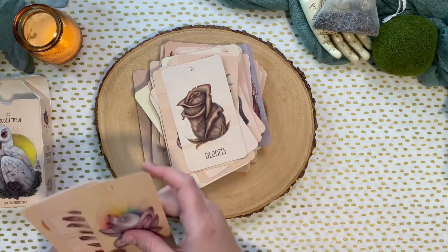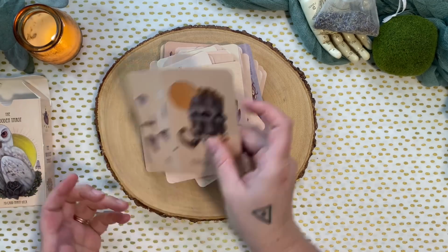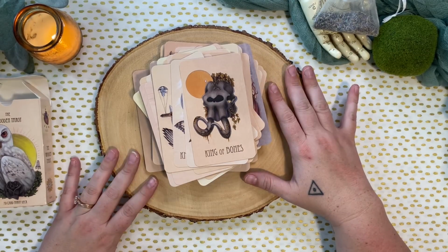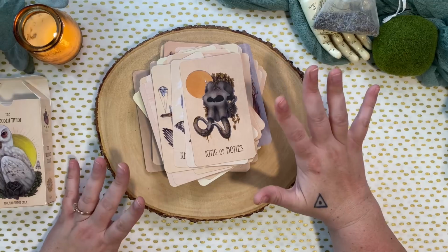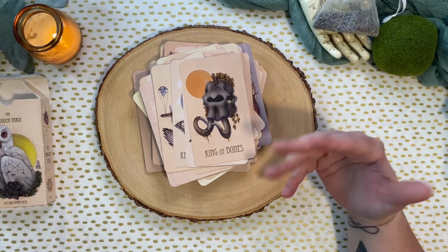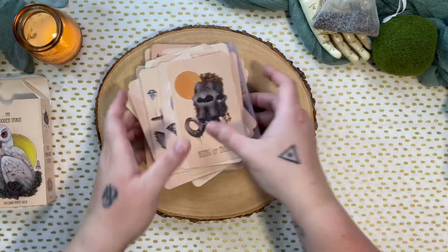So, there is still a lot about this deck that I do love, but I feel like I need to revisit it in 2022 and kind of see where it lies. Does it still speak to me in the same way? I still love the art, but is that enough? You know what I mean?